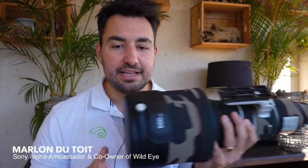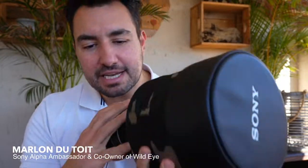So many people say they don't have lenses available. There's a lack of lenses in mirrorless cameras. Guys, look at this. This is a Sony 600 f4, an unbelievable beast of a lens. I took this thing to the Himalayas. I've taken it to the Pantanal. I've taken it into Africa. This is an unbelievable piece of equipment.